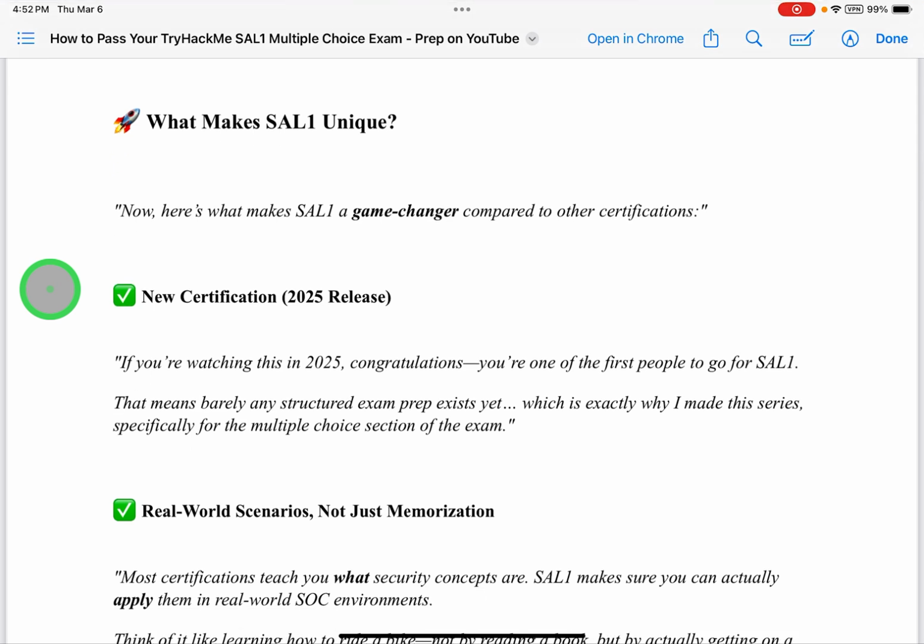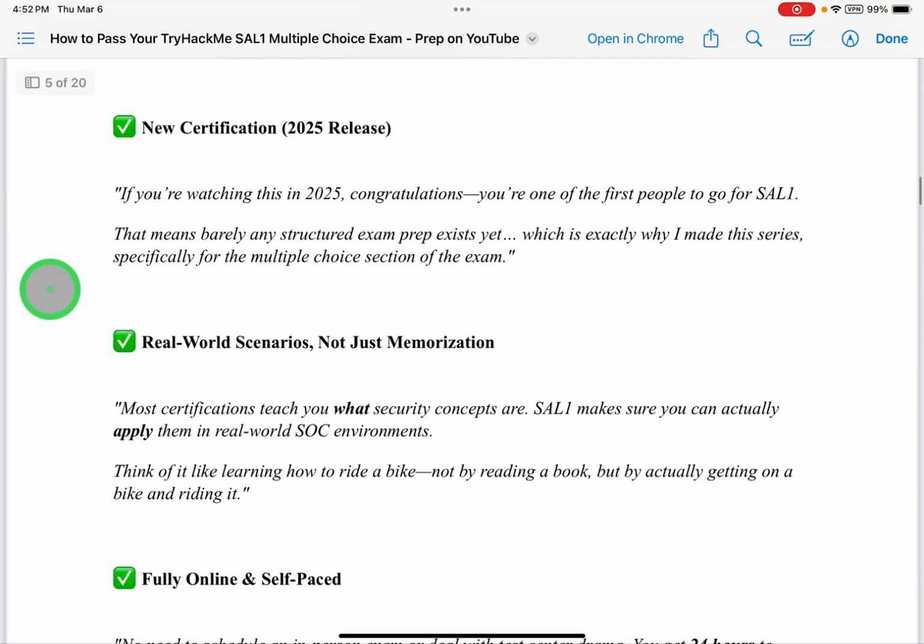Now, here's what makes SAL1 a game changer compared to other certifications. It's new. New certification, 2025 release. If you're watching this in 2025, congratulations. You're one of the first people to go for SAL1. That means barely any structured exam prep exists yet, which is exactly why I made this series, specifically for the multiple choice section of the exam.